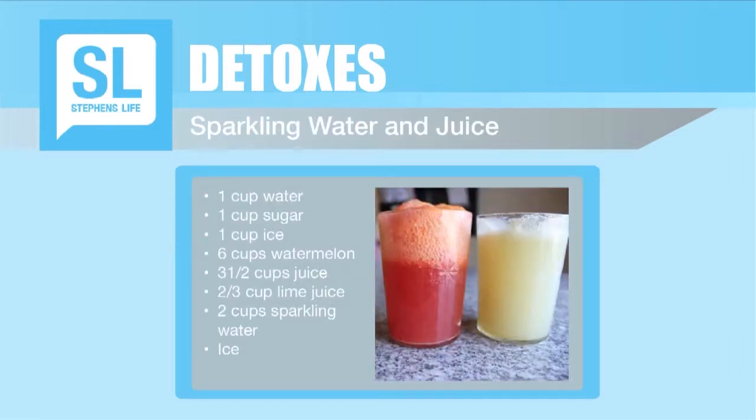Sparkling water and juice. It's a great supplement for soda. If you're looking for something sour and sweet, you might want to try the watermelon limeade spritzer. Still has carbonation, but is a much healthier alternative.